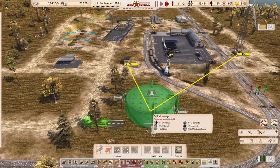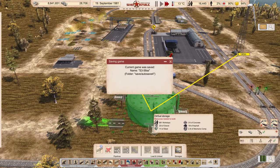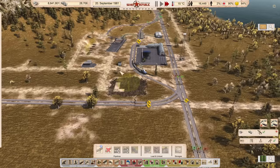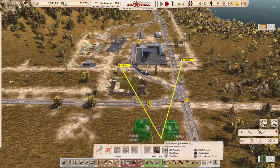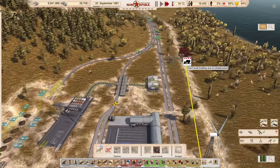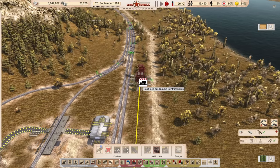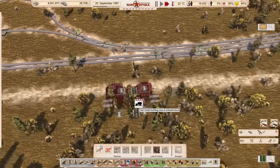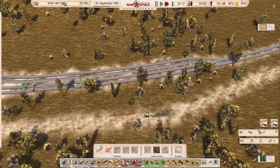So I'm going to use this one here, I think. I think that's an okay spot for it. That's where the fuel is going to get stored. Where the train's going to drop it off is another matter. Kind of hoping there would be enough space in here, and I can easily make that happen because of the dirt road. It could just be removed.